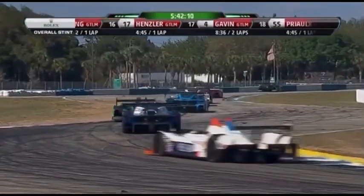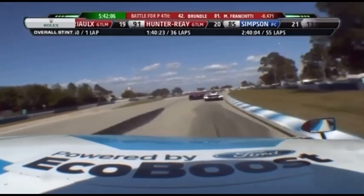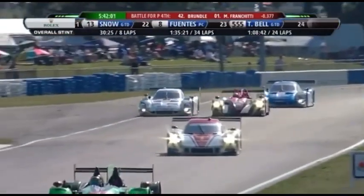And Dial is a guy that's kind of under the radar, but if you watch him, when he was in the Star Wars car, he is always going forward. I mean, he's highly rated, but underrated in my view.